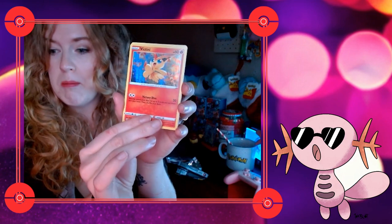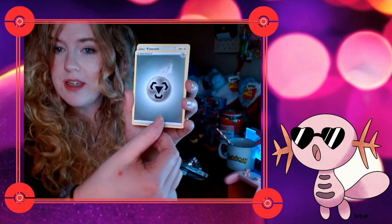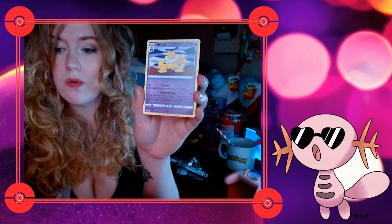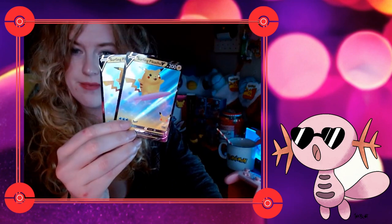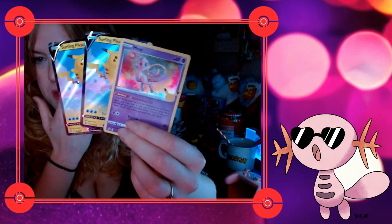Victini? I'm like totally saying these names horrendously wrong. We've got a Steel Energy. Vigoroth. Hypno. Come on. Oh no. Full face guard. And unfortunately that was it. Alright, so we didn't grab any valuables in those two packs, but we did find two Surfing Pikachus. There we go. And we also got ourselves a cute, adorable little Mew. Look at those. That's awesome.